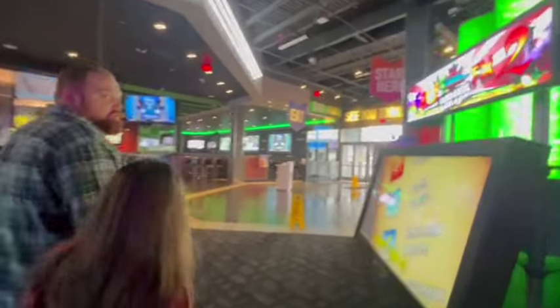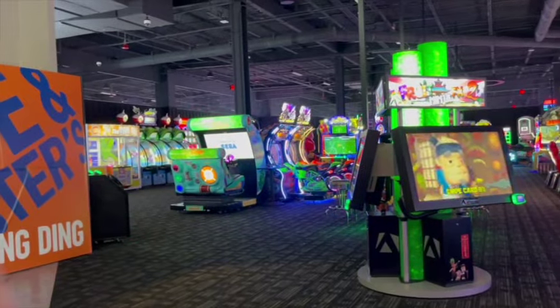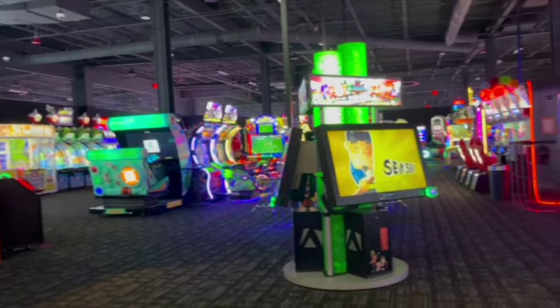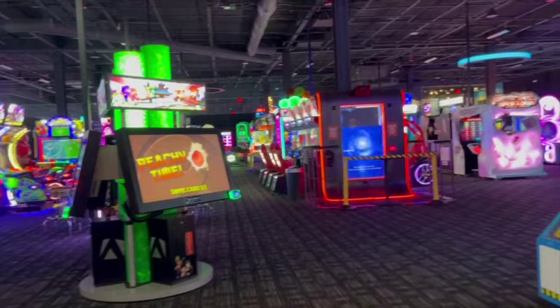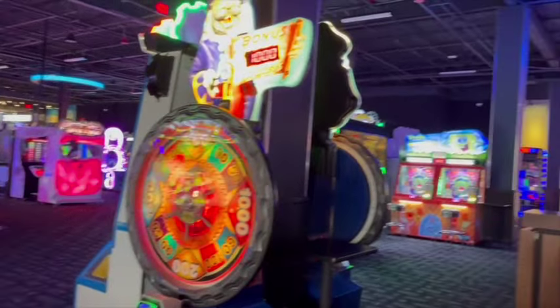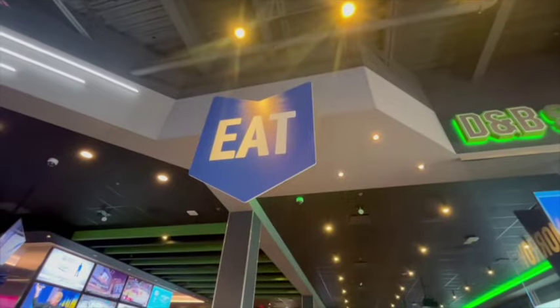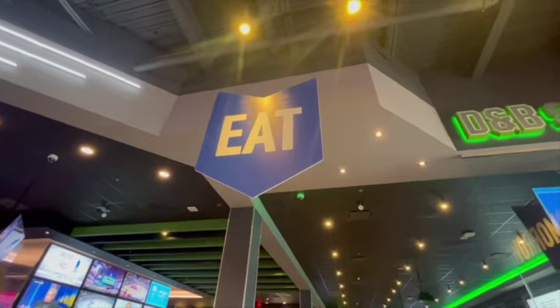I absolutely love that it's also a restaurant combination because it makes for a whole outing. You can eat, you can get a drink or whatever you want to do, and then play some games. Or you can just play some games. You don't have to eat. But if you do want to eat, like I said, they have a whole restaurant, a bar, everything. They come, they wait on you. The food was pretty good.